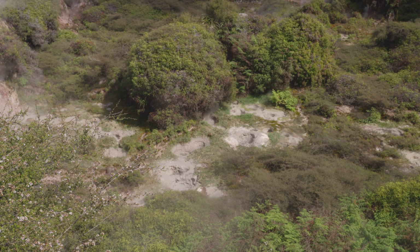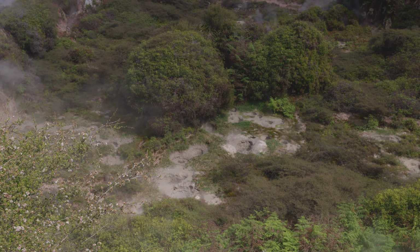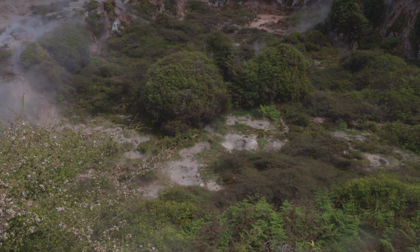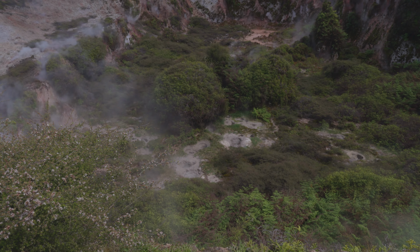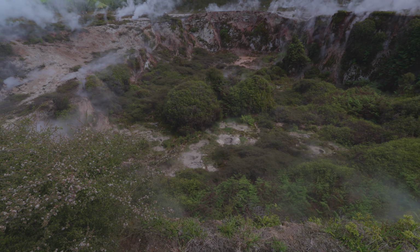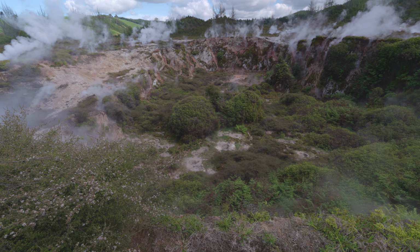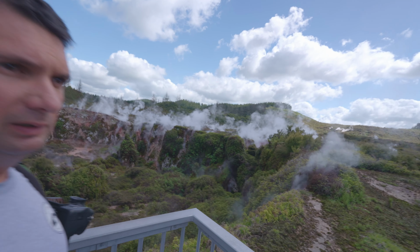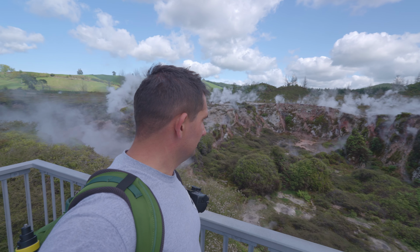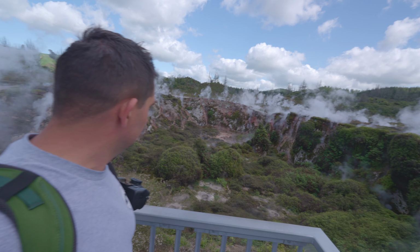The mud pools at Craters of the Moon are formed when hydrogen sulfide gas rises up and mixes with water, creating sulfuric acid. This acid then breaks down surrounding rocks into clay, resulting in thick, bubbling mud. Far out. Looks like you're in a different world. That looks prehistoric. Beautiful.